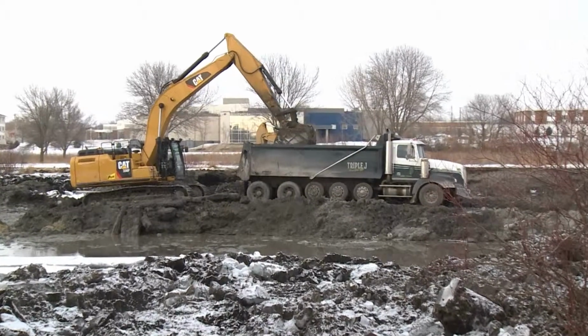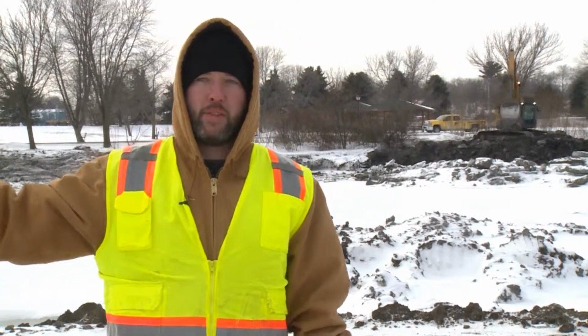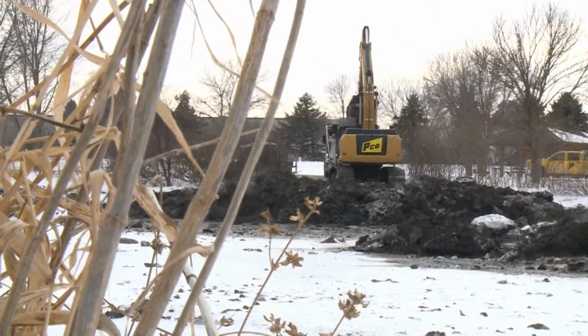So when the pond was built, it was about 4 feet deep on average. Over time, sediment, sand from the streets, trash, debris wash into stormwater ponds, and that is their function, is to capture that material. As for the outlet of this pond, where the water leaves, where the cleanest water leaves, it does directly go into the Mississippi.